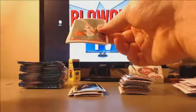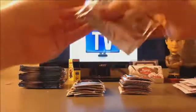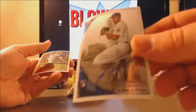Wade Davis, he's a Ray. So 2 autos left. Let's see what we can get in here. Josh Johnson refractor. Oh, it's the bonus pack for this. We're gonna open it last, right after this box. Oh man, God, John Link.